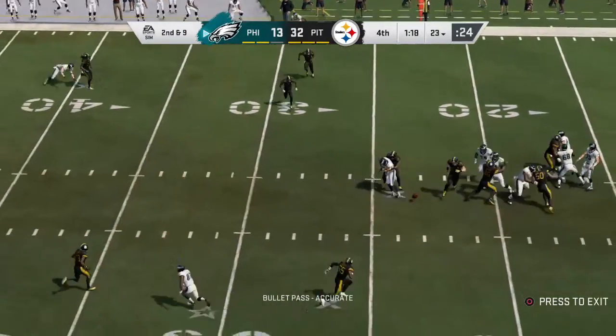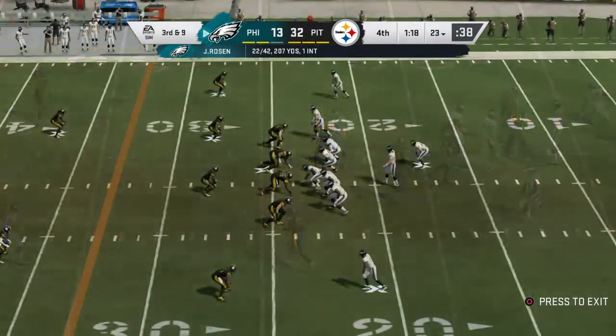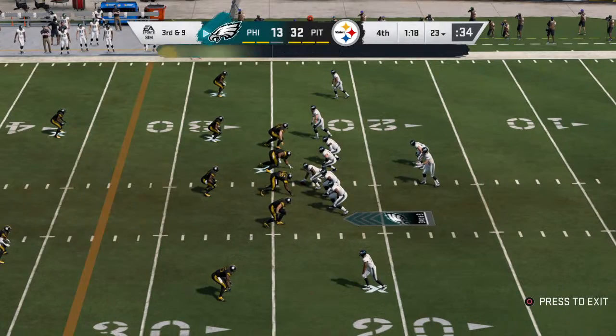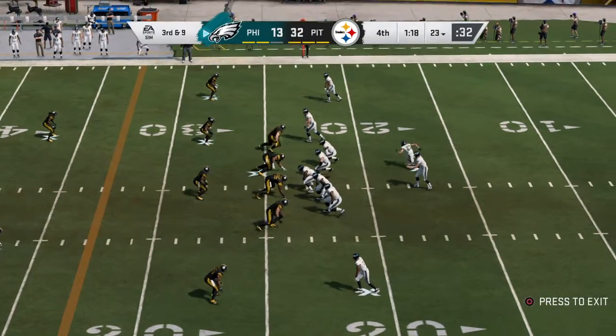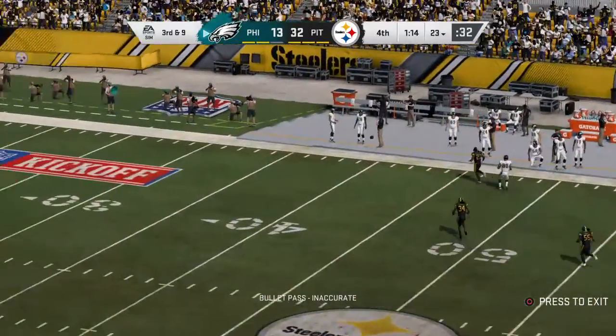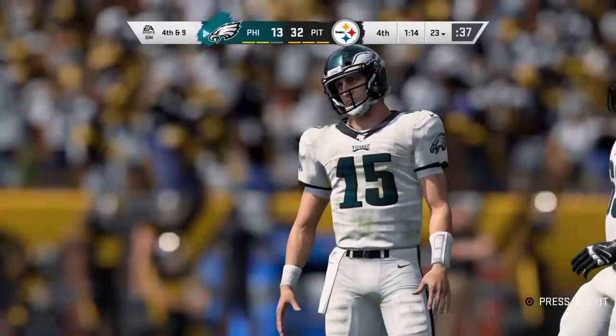Throwing again on second down. Rosen, and that is incomplete. A lot of force bearing down on him there. He could not hang on. It's third down. After an incomplete pass on second down, that'll leave him trying to convert on 3rd and 9. Now a shot taken on 3rd down, but it's going to wind up incomplete.